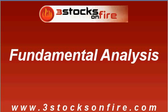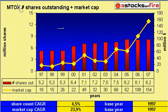As for the fundamentals, let's see fundamental analysis. Here we have the share count since 1997 until now, and the market cap. Market cap is the yellow line. In 97 the company had 5.2 million shares outstanding and 8.2 million now. So the share count grew 4.5% a year on average since 97, and the market cap, which is near an all-time high, grew about 24% on a compound annual growth rate to $154 million now, which is what this company is worth.